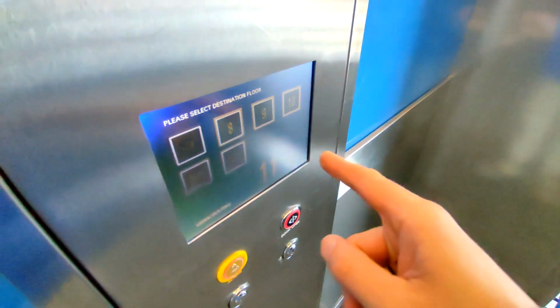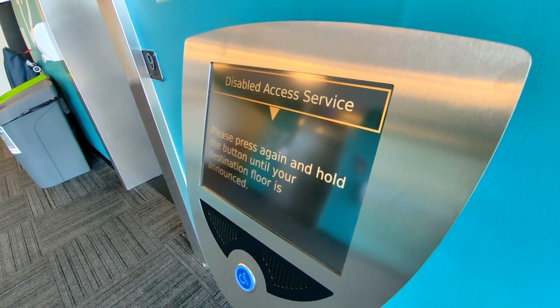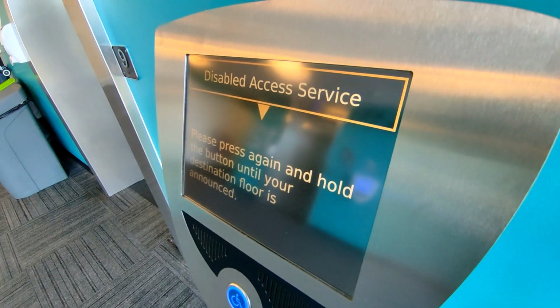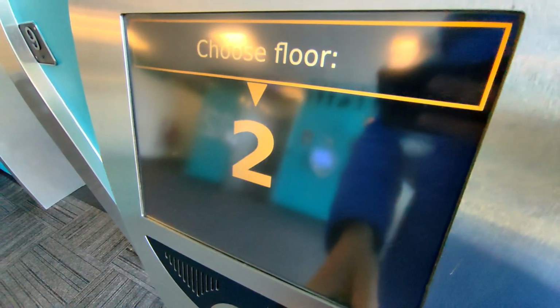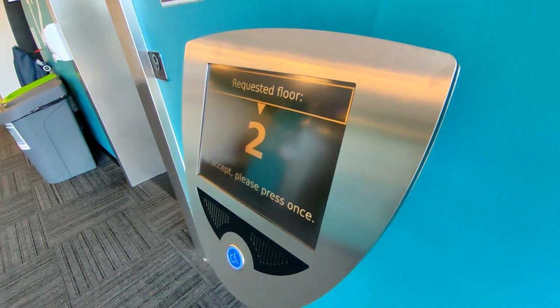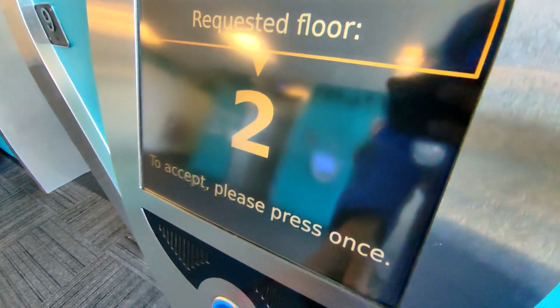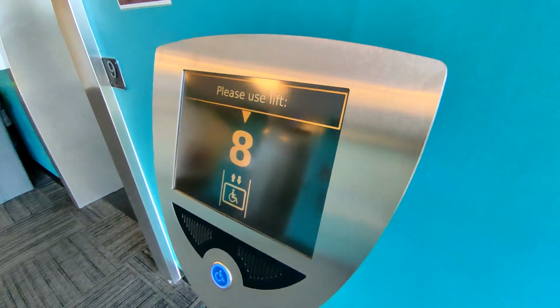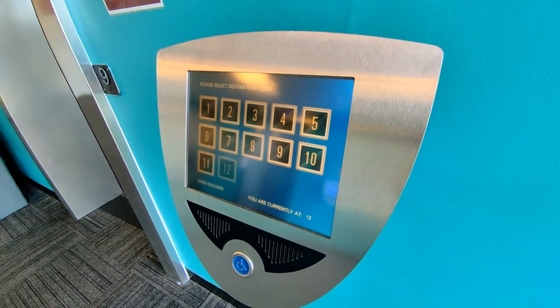Floor 11. Disabled access service is now activated. Please press again and hold the button until your destination floor is announced. First floor, second floor. You have selected the second floor. To accept, please press once. Please use lift 8. Disabled access service is no longer active.